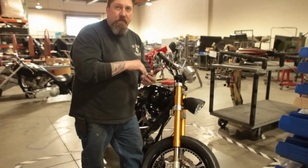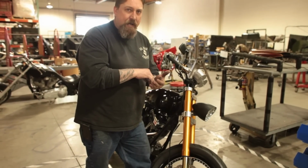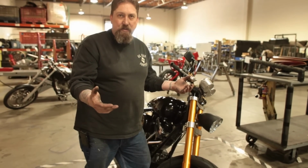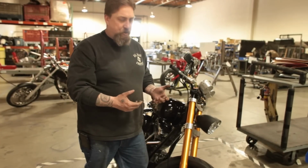It's good enough for the manufacturer, good enough for the public, but you can see a huge difference, say between a stock Harley-Davidson and a sport bike. There's a huge difference just at 60 miles an hour in the handling of those two vehicles. And the reason for that is suspension and geometry. It's all in suspension and geometry.